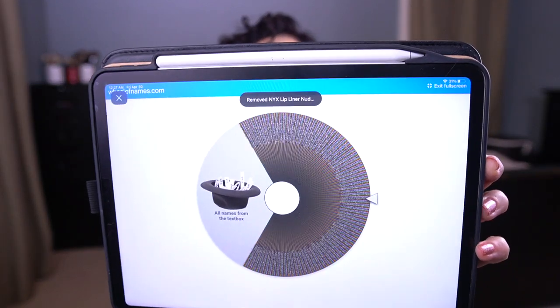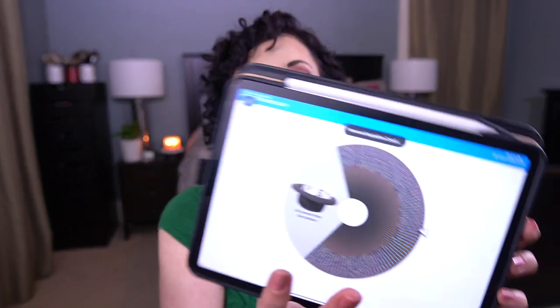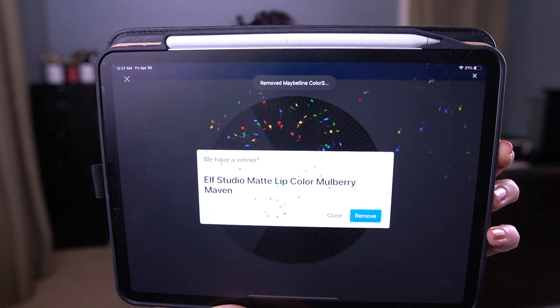NYX lip liner in nude pink. I want to say I panned that particular shade last year. I could be wrong. I tried to finish it. Didn't work. Maybelline Color Sensational Lipstick in Brazen Berry. ELF Studio Matte Lip Color in Mulberry Maven.